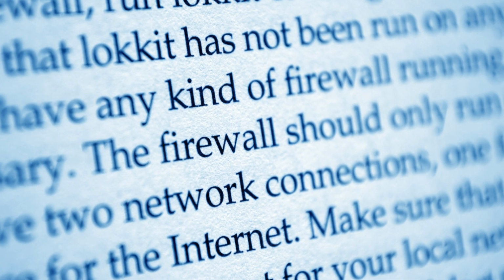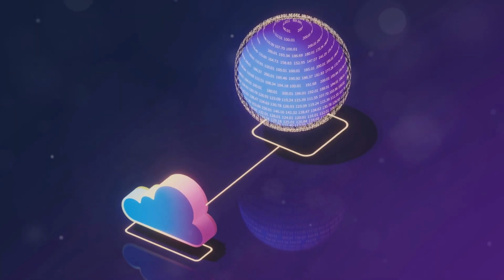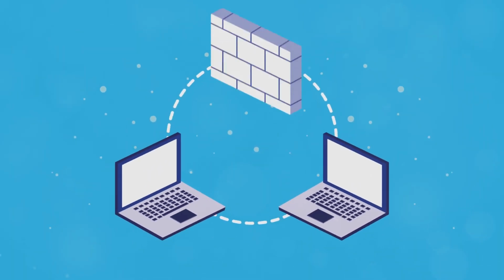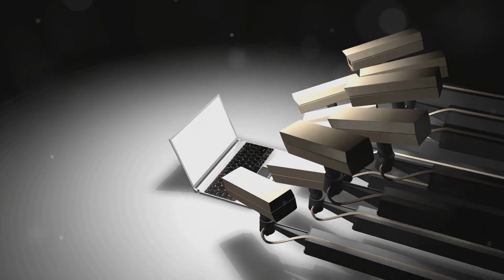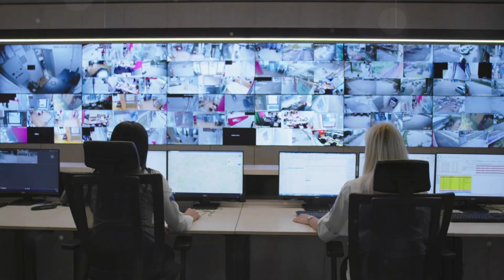While simple, packet filtering firewalls are very efficient. They can quickly process large volumes of traffic. They're effective at blocking basic attacks. However, they can be fooled by more sophisticated techniques that disguise malicious traffic.